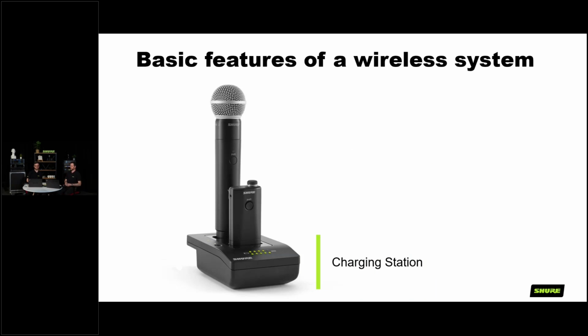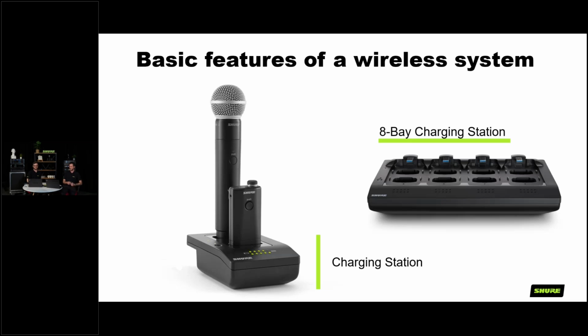And some other additional components which make your system maybe a little bit easier to manage. We've got charging stations. So with the rechargeable batteries, you don't need to be putting in single-use batteries anymore. You can just put them in their charging dock so that whenever you need to use them, you take them off their charging dock and they're ready to go. That can be a 2, a 4, or an 8-channel variant.